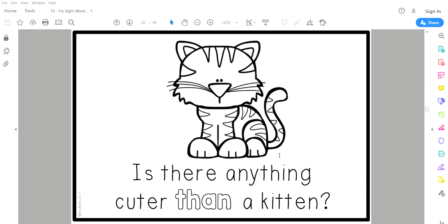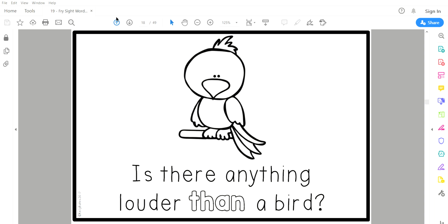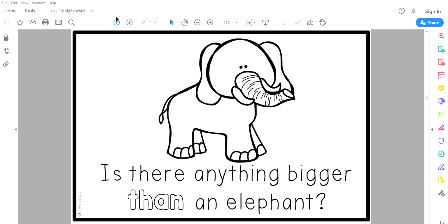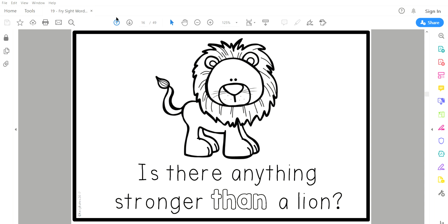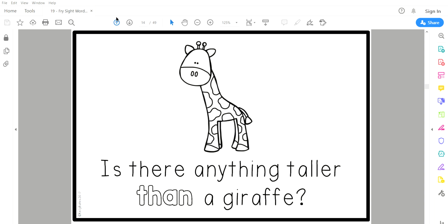Now that you are finished, you may color your reader with detail. Or another idea for today, since this book is all about comparing things using the word van, I would like to challenge you to try to think if there is something else you can think of that is cuter than a kitten, scarier than a snake, louder than a bird, bigger than an elephant, stronger than a lion, smaller than a mouse, or taller than a giraffe, and draw that on the page next to the illustration.